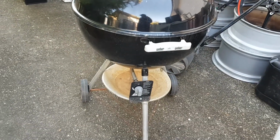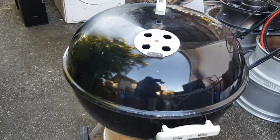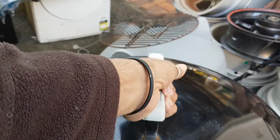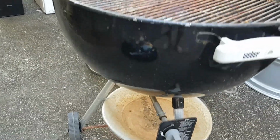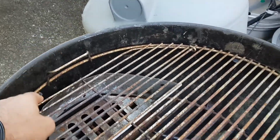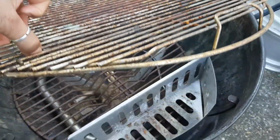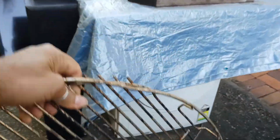But it's actually in pretty decent condition at the moment. I'm quite liking this, so let's have a look. Let's take this lid off for a start. Have a look at the grill. This is bringing back memories, eh? So he is going to take all of this stuff and make this look really sweet, hopefully. So I'm just going to place this down here.